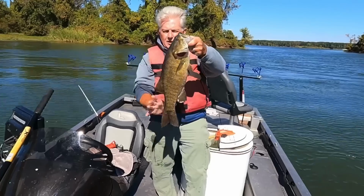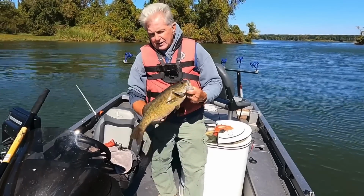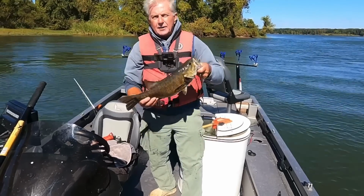The reason these fish are long and lanky like this is they live out here in the Tennessee River, and they've got a lot of current, so they have to fight the current a lot. That's why they're long and lanky. You'll see some smallmouth that are short and fat, look like a football. Well, they don't fight the current as much.